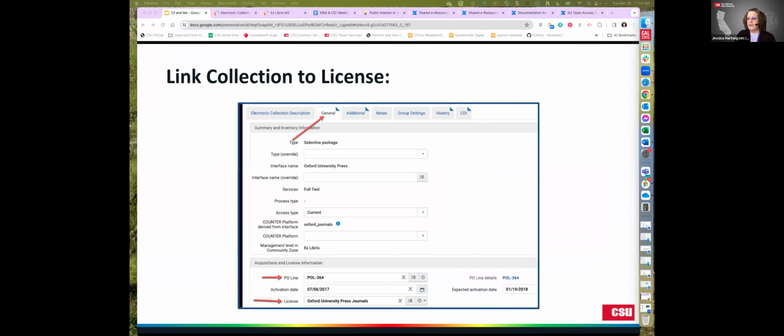And then, like I said, you can see that the collection is linked up to the particular purchase order line and the license. So after I've ordered it, all this information should be in this little section down at the bottom of the general tab, this acquisitions and license information.